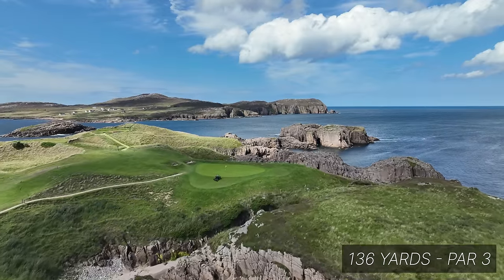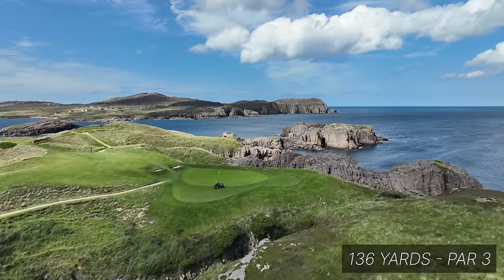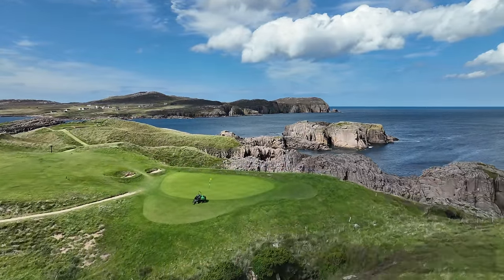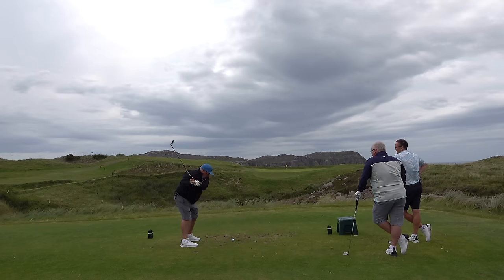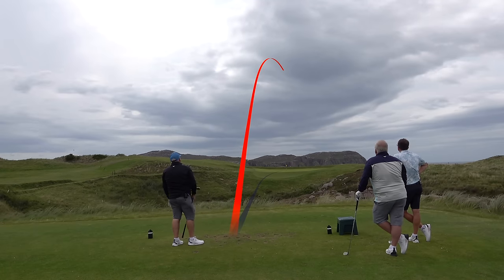Are you hitting, mate? I'm hitting an 8. Roy? I'm hitting an 8. Got a clear 120 at least, and get it left of the flag. That's the right of the flag.